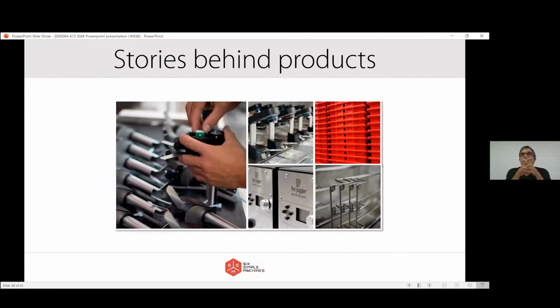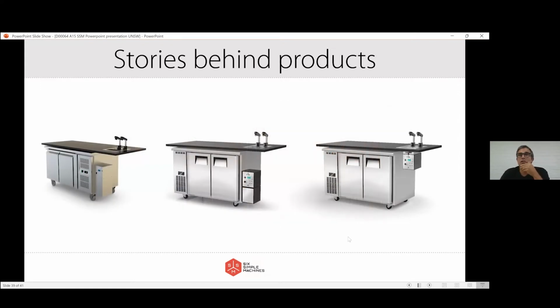Today the Juggler is still produced. Our processes are very, very different now. Our factory is very different. The amount of products we're producing, obviously much more. We've learned so much, and we're applying a lot of those lessons to other products that we're putting into the market. But that's not the end of the story.